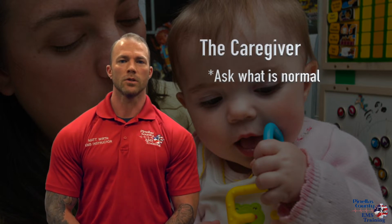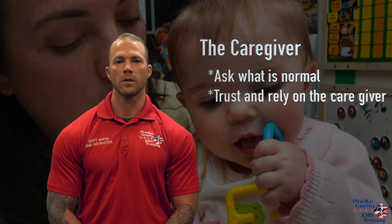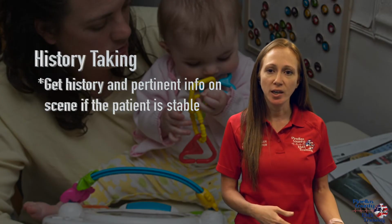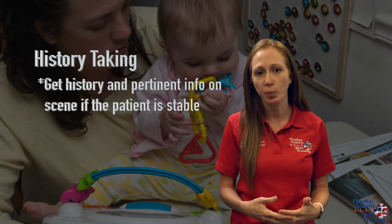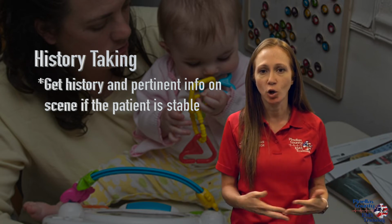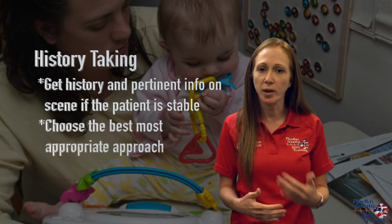Most likely, they will know the child's baseline better than anyone. On these calls, you will trust and rely on the caregiver's opinions and what they think is wrong. In what ways is the child acting differently? If the child is psychologically stable, take a complete history on scene. Caregivers usually know the child's medical history, health problems, medications, medical devices, and current complaints. They are also aware of the best approach to communicate with their child.